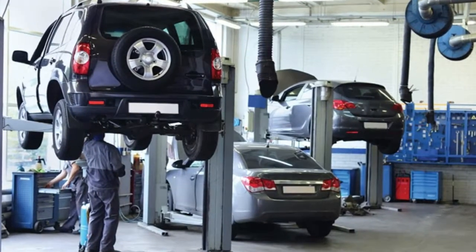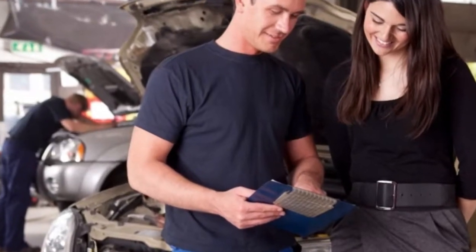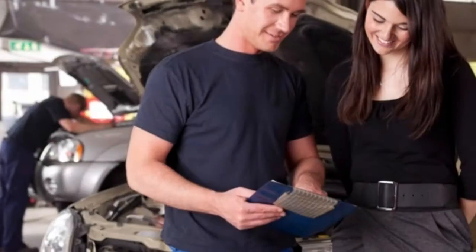Have your car checked out at least once a year on the lift to keep it safe. It's always better to use only OEM or known good quality parts.